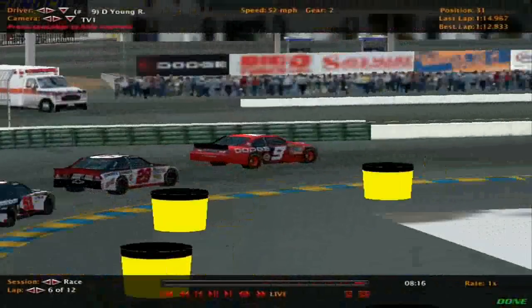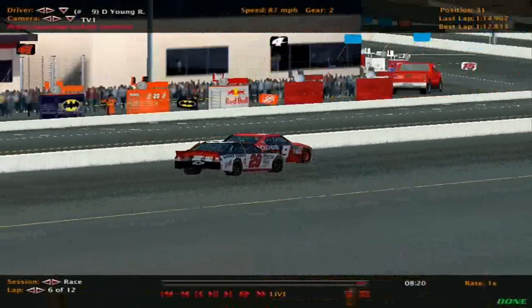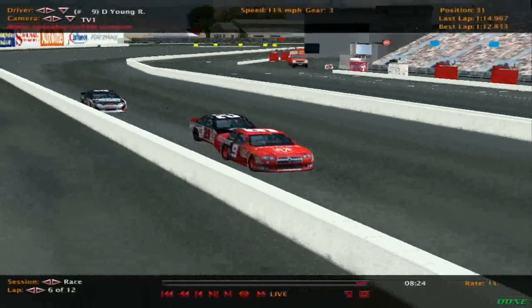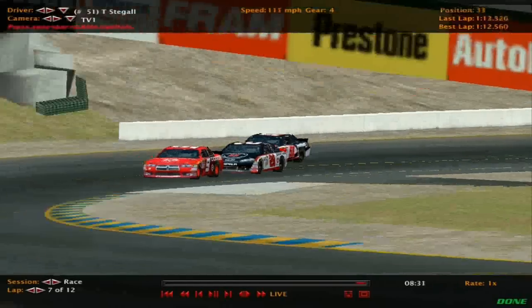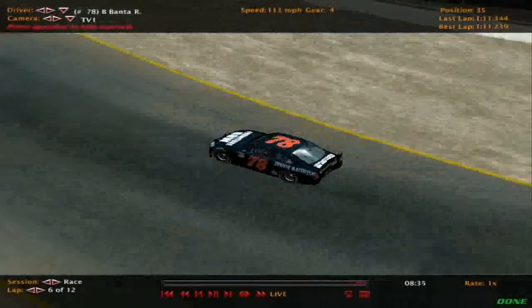Now he has a cushion with that win, but you always want to run up front and kind of cushion your spot in the chase. He's not locked in. Nobody's locked in at this point, but not Dylan Young at all with this run. Matthew Rodriguez 32nd. Theo Stiegel 33rd with his new paint scheme, HendrickCars.com. Matt Wells is back to 34th. Brody Vance is 35th.